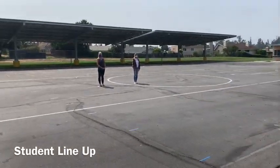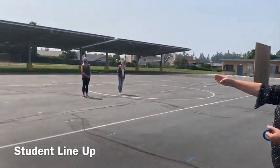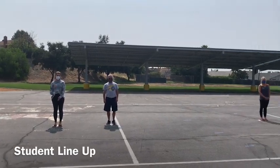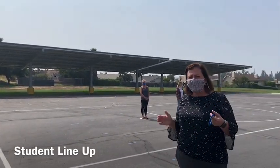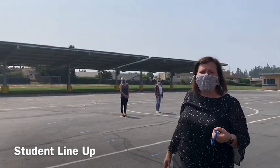Some of the classes that don't have these doors will have to go in hallways. They'll be positioned out here, and they'll have chairs with the teacher's names on them, and we will take turns going in with the teacher walking them to class.